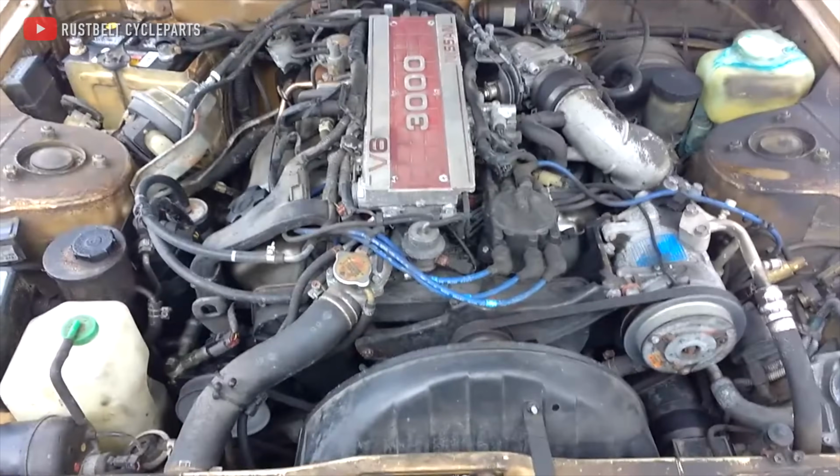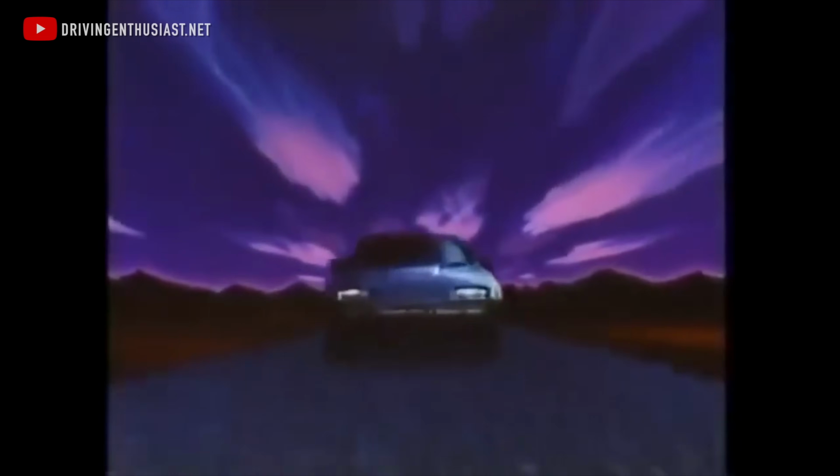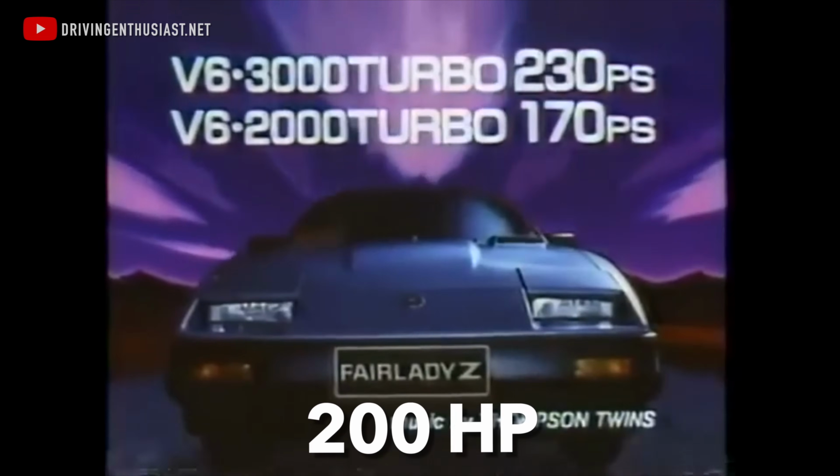Yes, the same engine that came in the Skyline. But everywhere else, we got a 3-liter V6 called the VG30. It came in non-turbo and turbo trims, with the turbo VG30 ET making about 200 horsepower. Truth be told though, none of this matters that much, because the Z31 was kind of just a footnote in the history of the Z.